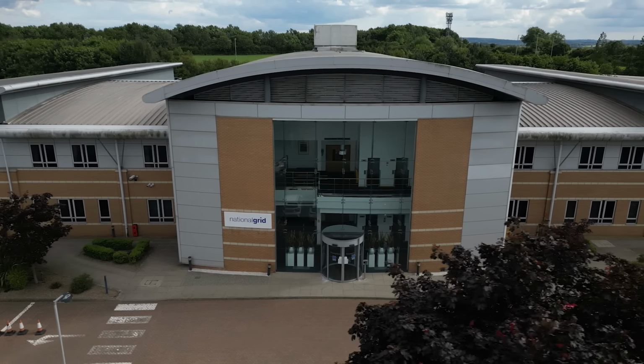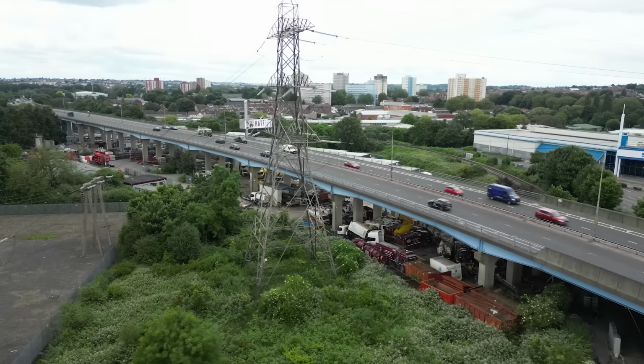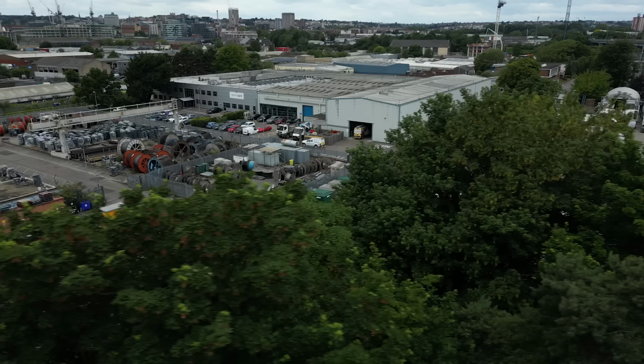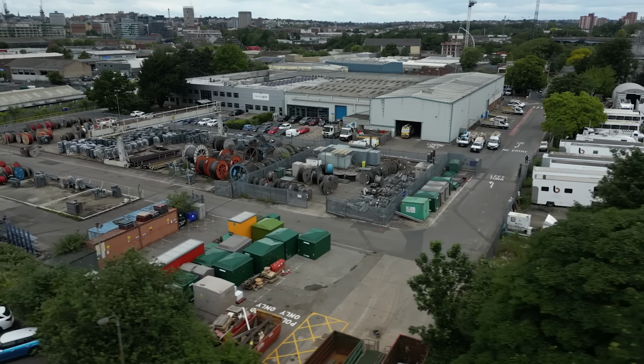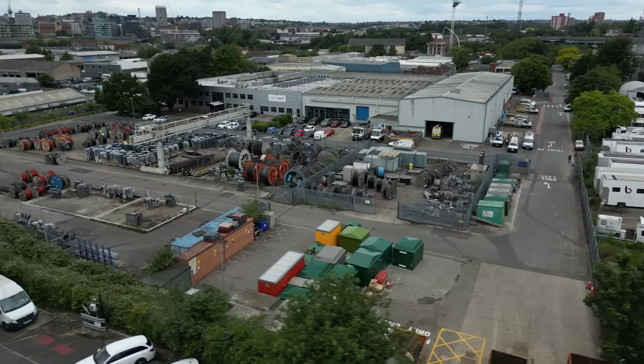I'm now heading to Bristol to find out about the other half of the operation and to meet some of the people who go out on site to fix the faults and keep the distribution system running smoothly.